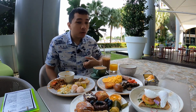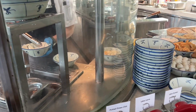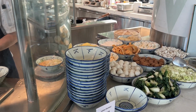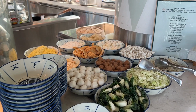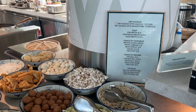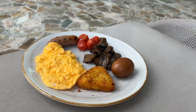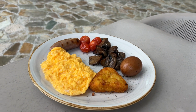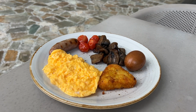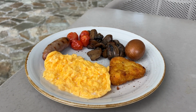Alright, so apart from that, there's also a noodle station. Basically, you choose the kind of condiments that you like, what kind of noodles you want, and then they prepare the broth for you. So there's also, of course, in a W property, an American selection here. You can see these eggs on the way. It's very nice scrambled eggs. Together with, on the side, we have hash browns, hard-boiled egg, mushrooms, sausage, as well as red cherry tomatoes, my favorite.